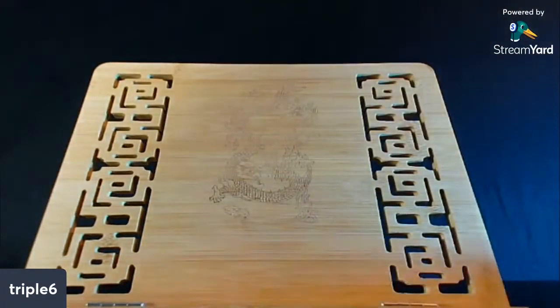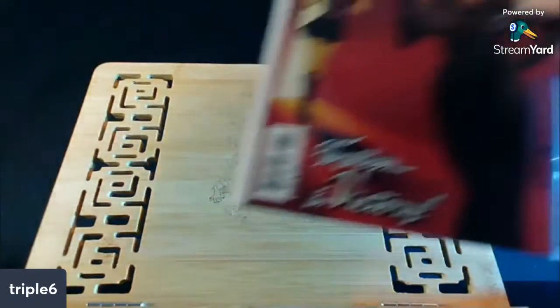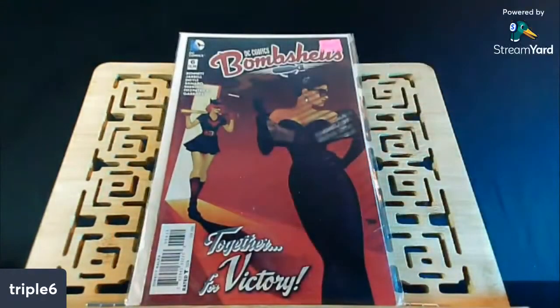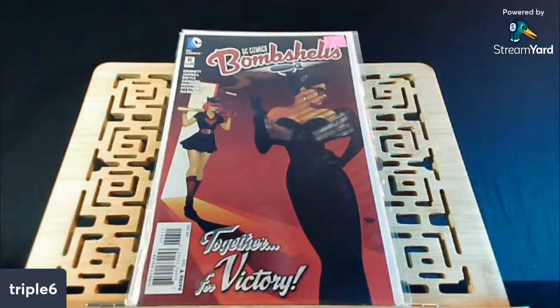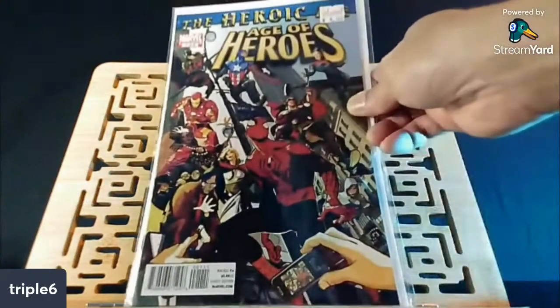I told you guys I'm trying to find these bombshell variants. And speak of bombshells, this is DC Comics Bombshells number 6. Dollar bin. I found 2 of these bad boys.